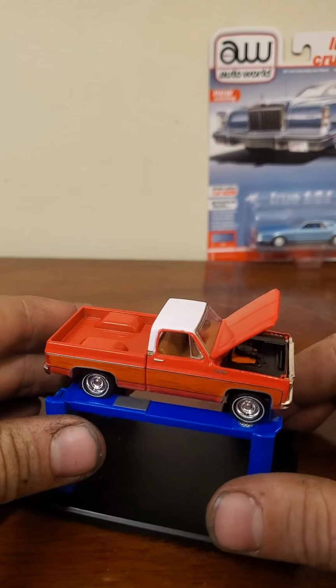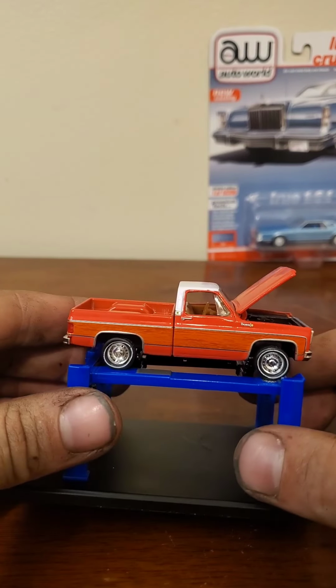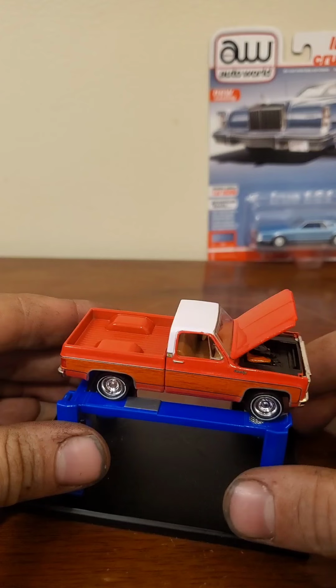Anywho, probably should have just paused the recording for that. But yeah, that really just bothers me so much when the white walls are all wonky like that.